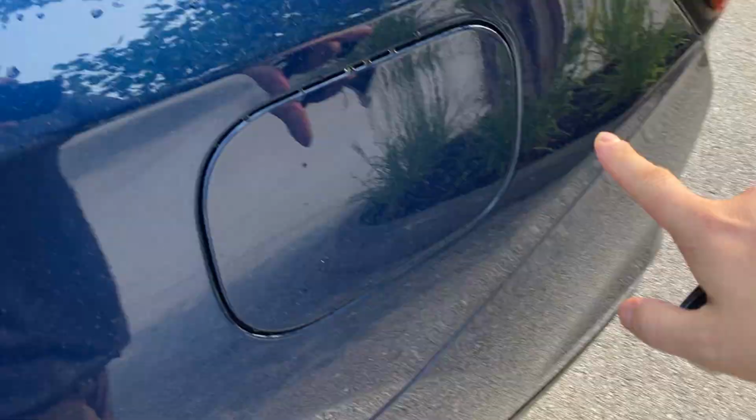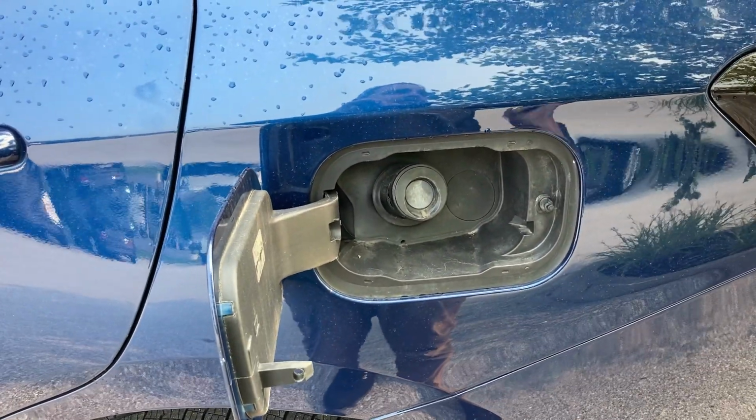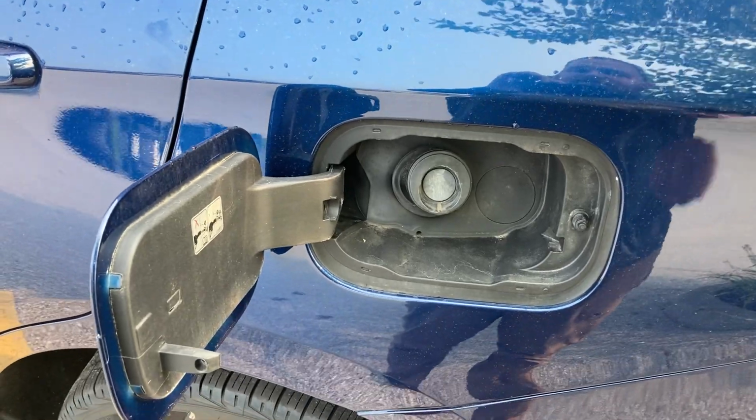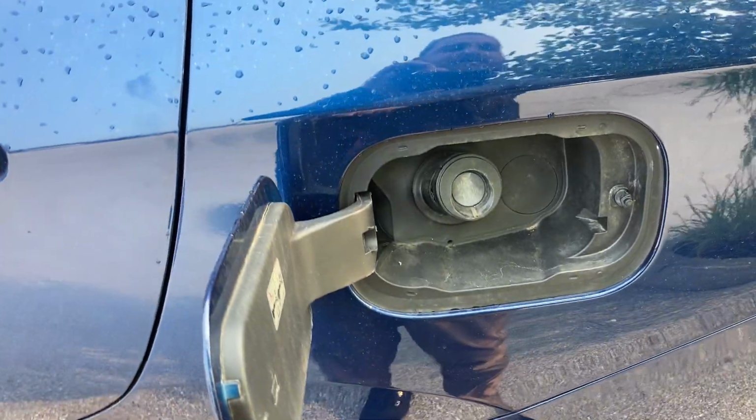Now if we get out of the vehicle here, I'll show you real quick. You do have the gasless, or capless, gas tank here, so you're not scratching that beautiful paint with the gas cap hanging down. Also, I don't like to get it on my hands, so I like this feature on this vehicle.